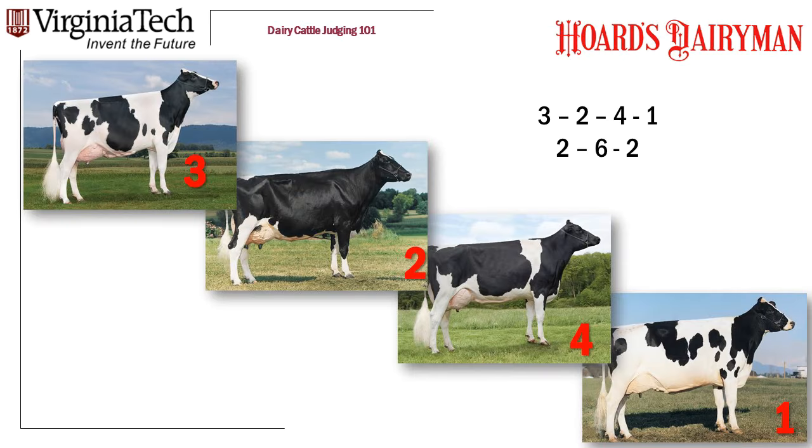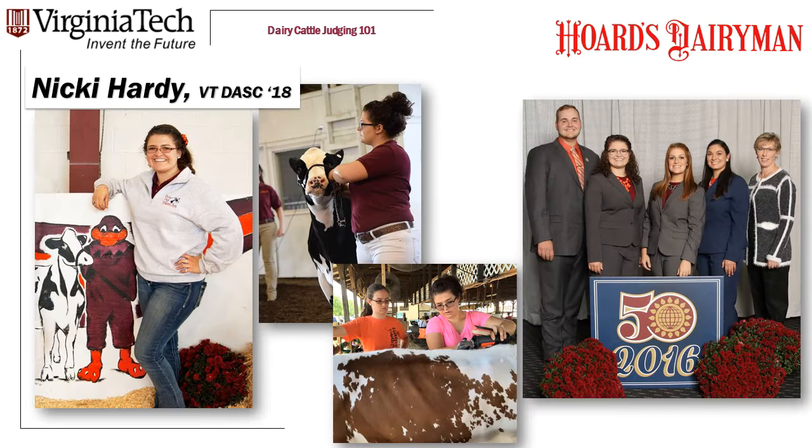This is how we would place the class with our cuts. If you don't agree with the placing or you want to shift the cuts a little bit, that's perfectly okay with me. Our purpose is just to give you some classes to practice with. Now let's listen to an example set of reasons.